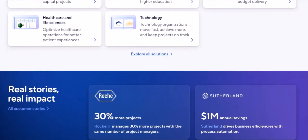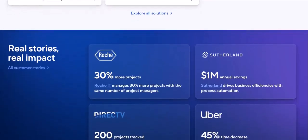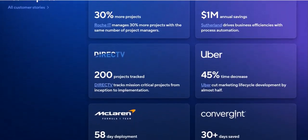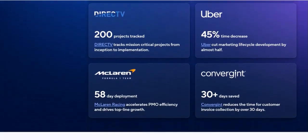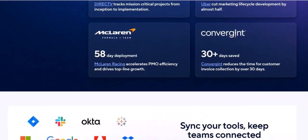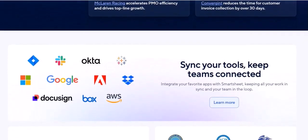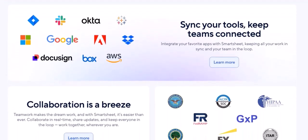5. Flexible and customizable solutions. Every project is unique, and a one-size-fits-all approach rarely works. Smartsheet offers a high degree of flexibility and customization, allowing you to tailor the platform to your specific needs. You can create custom columns, define unique workflows, and build dashboards that display the information most relevant to your projects. This adaptability makes Smartsheet suitable for a wide range of industries and project types, from marketing campaigns and software development to event planning and construction management.